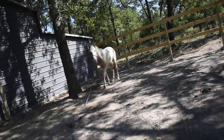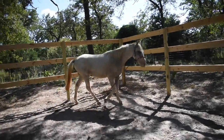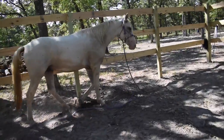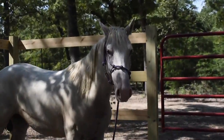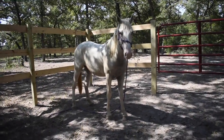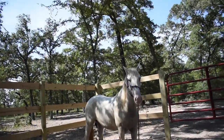So my camera battery died on me during that last video, so I just left him to hang out with this rope on while I went and charged it a little bit and got some food. So he's been hanging out with this halter and lead rope on him. Hopefully he's gotten a little bit more used to it by now. I'm going to go ahead and move him around a little bit and see what that looks like.